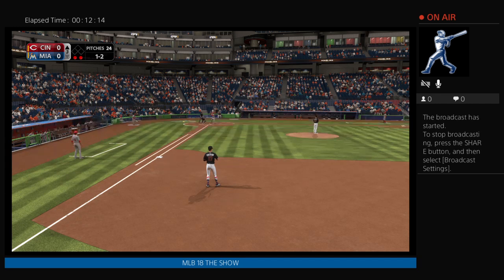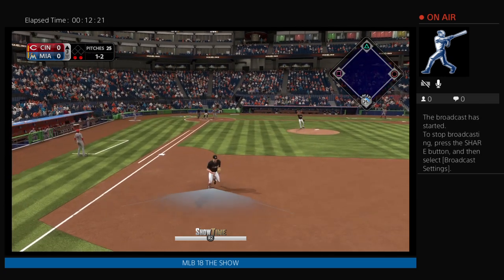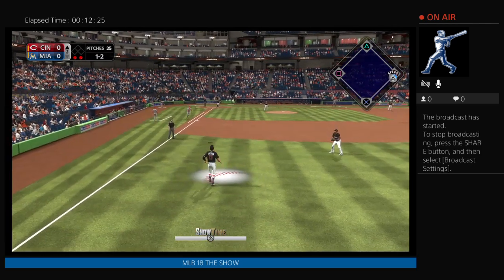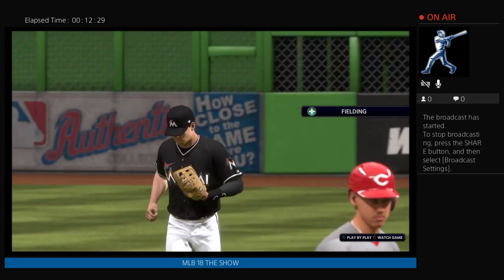Striding into the box, Robert Stevenson. He'll get to take his first cuts here. Popped him up. Erickson has a play, and the inning is over. 1-2-3.